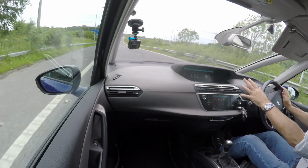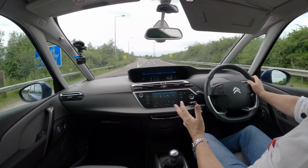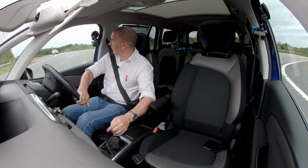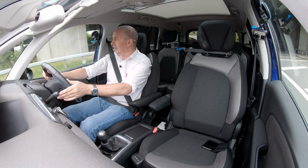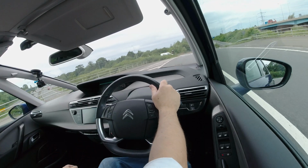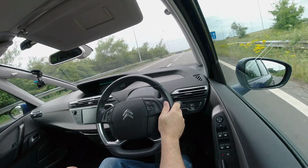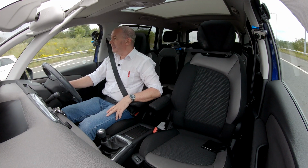So nice clear information display there. One of the best I think I've seen in any cars. And at the bottom there, this vehicle's got loads of fuel in it. It's showing me that the auto stop start is switched off. The massage seats will stay on for an hour and then go off automatically.